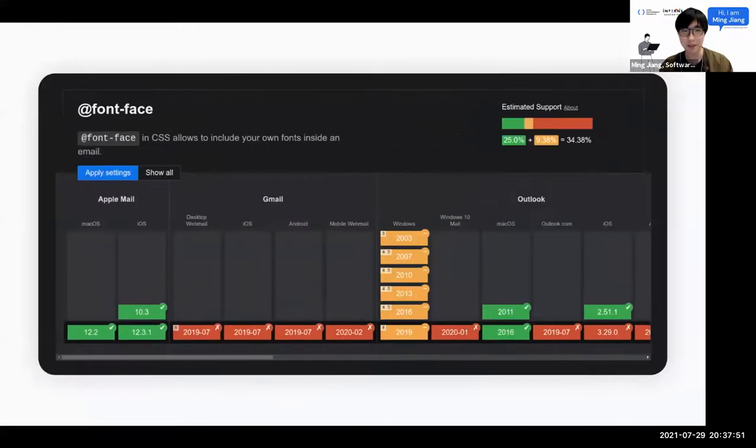Now, what do I mean by that? First of all, there are tons of email clients. Second of all, each of them has different support for different CSS features. For example, let's say I want to use a custom font. In CSS, there's this thing called @font-face. You can embed fonts from outside, but it turns out Gmail doesn't support it. Oops, guess you can't use it. Outlook doesn't support it. Well, too bad. Apple Mail supports it, sure. But if you only want to target iOS users, then you can try it, I guess.